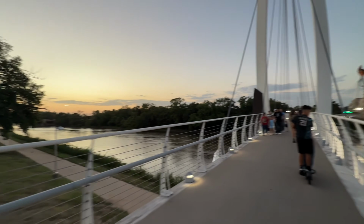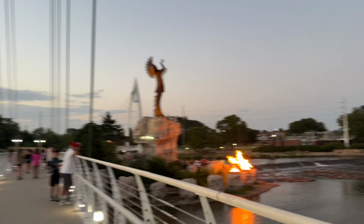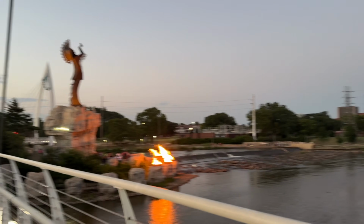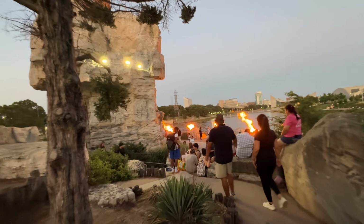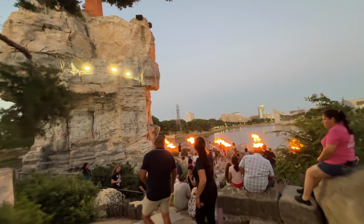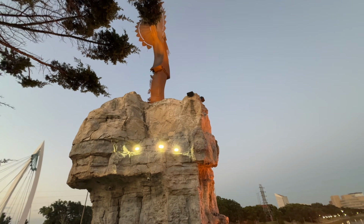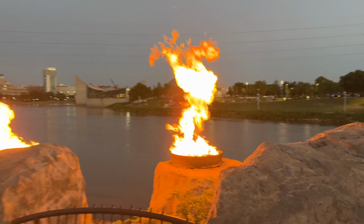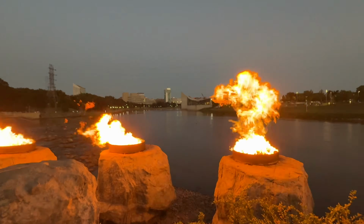Right where two rivers meet, this is the Keeper of the Plains, one of the most well-known landmarks in Wichita. Definitely a place to come by and check out. At 9 o'clock every night in the summer, they fire up the cauldrons and everybody gathers to check things out.